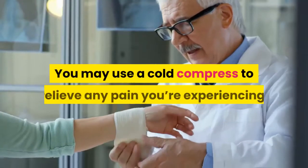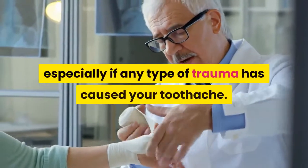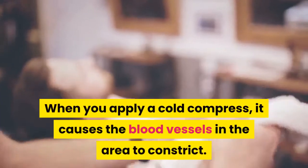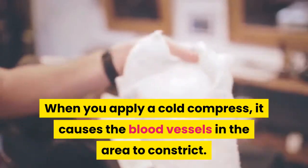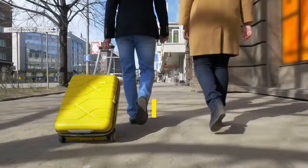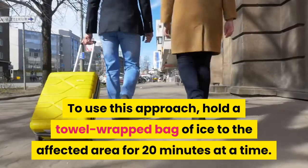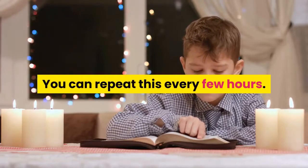3. Cold compress. You may use a cold compress to relieve any pain you're experiencing, especially if any type of trauma has caused your toothache. When you apply a cold compress, it causes the blood vessels in the area to constrict. This makes pain less severe. The cold can also reduce any swelling and inflammation. To use this approach, hold a towel-wrapped bag of ice to the affected area for 20 minutes at a time. You can repeat this every few hours.